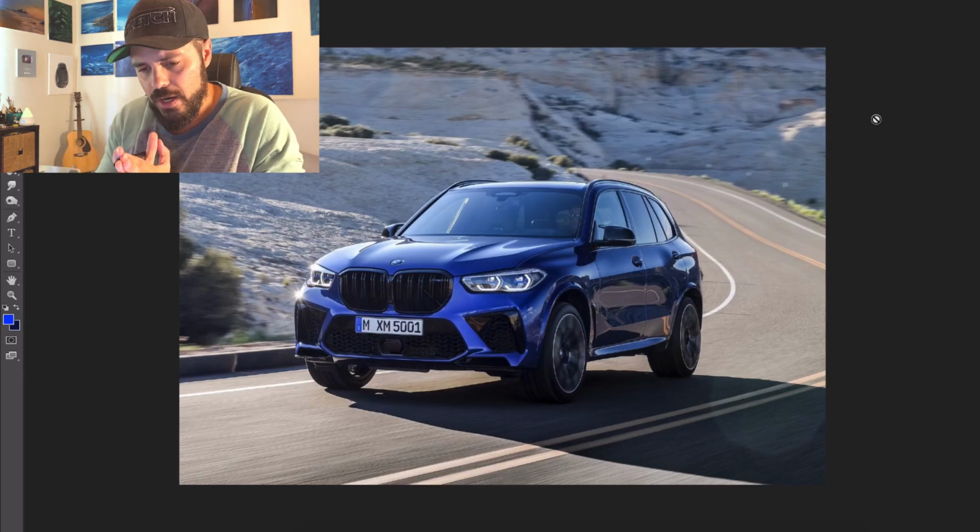So let's have some fun with the BMW X5 here, and let's see how this is going to turn out and how we can integrate this design onto the X5 without having it look like it doesn't belong there.